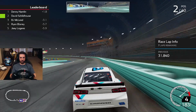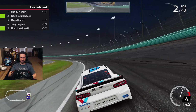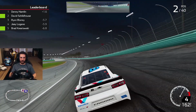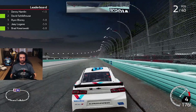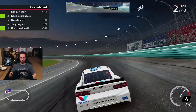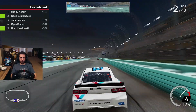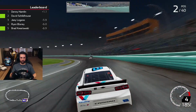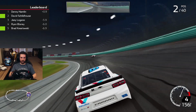BJ finally gave it up, hit pit road. I like the strategy, though. If he got a caution, he would have been in good shape. There we go. Keselowski's back there, 6.7 and counting behind us. Back in 5th. He's so far back. We absolutely killed him on pit road. Murdered him on pit road. I think everybody stayed out 1 lap longer than me, so we did a little bit of an undercut. But this car's so damn fast, it doesn't matter.